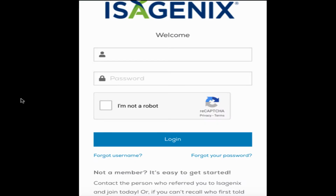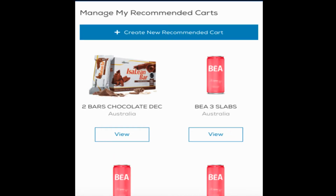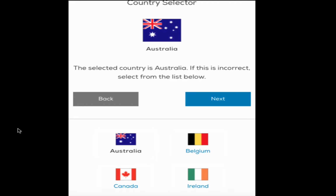You'll come through to here, which is your main back office. You're still on your phone. Type in, once again, your Isagenix username and password. You'll come through to here, go up the top in the blue and click on Create New Recommended Cart. You'll come through to Country Selector. You can build a global business. In this case, this shopping cart is for Australia.